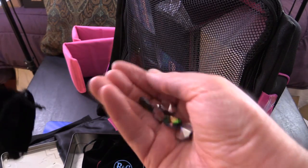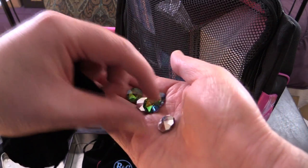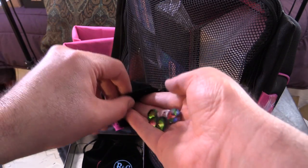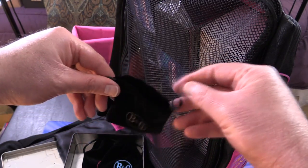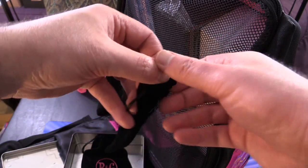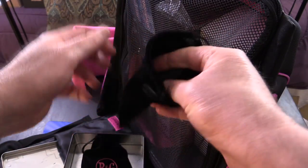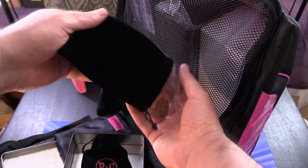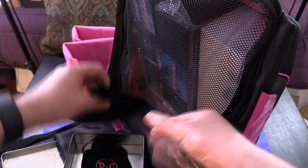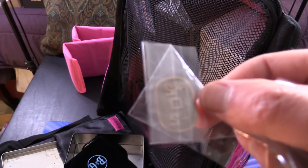Oh, we have some jewels. Okay. So very rare jewels, no doubt. We'll pop those back in. So that was one. Then we have another bag here. So a bunch of other stuff, not jewels. Okay, so these are the tokens. I think that's everything.